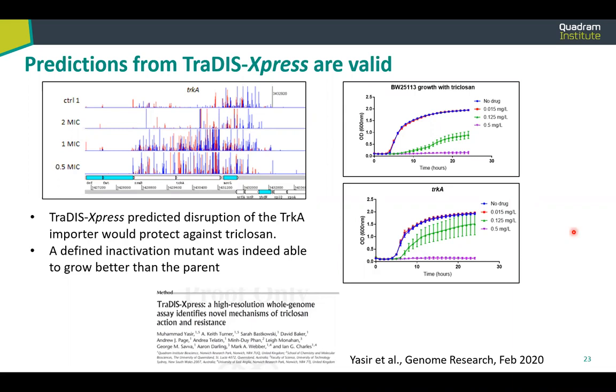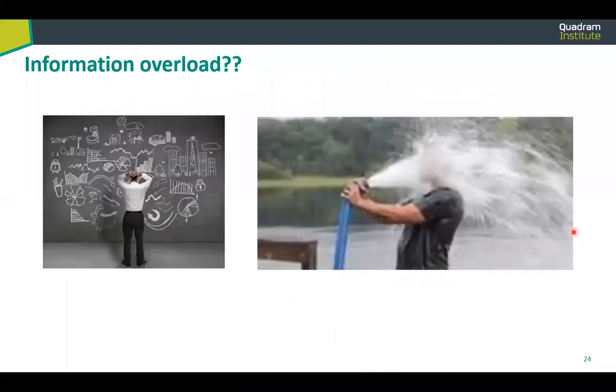Now, one of the things that we do with this technology is produce an awful lot of data. And we've made refinements to lots of the sequencing technology and the way that we do it, which means that we can now run a lot of experiments in parallel quite cheaply. That's great, but it gives you this problem of drinking from a fire hose. How do you deal with all of this data?